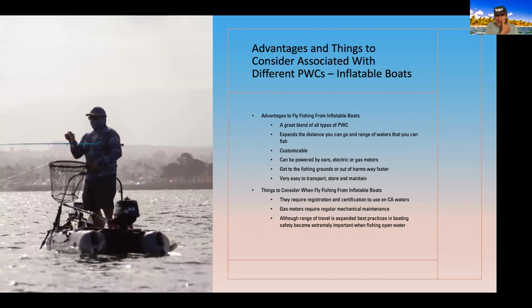So, and this is why, honestly, in my opinion, it's the ultimate solution. I can fish the bay in these things. I've been 3.5 miles offshore in these things. And I can get to the water fast. It's very, very little physical effort to actually get to where you're going.